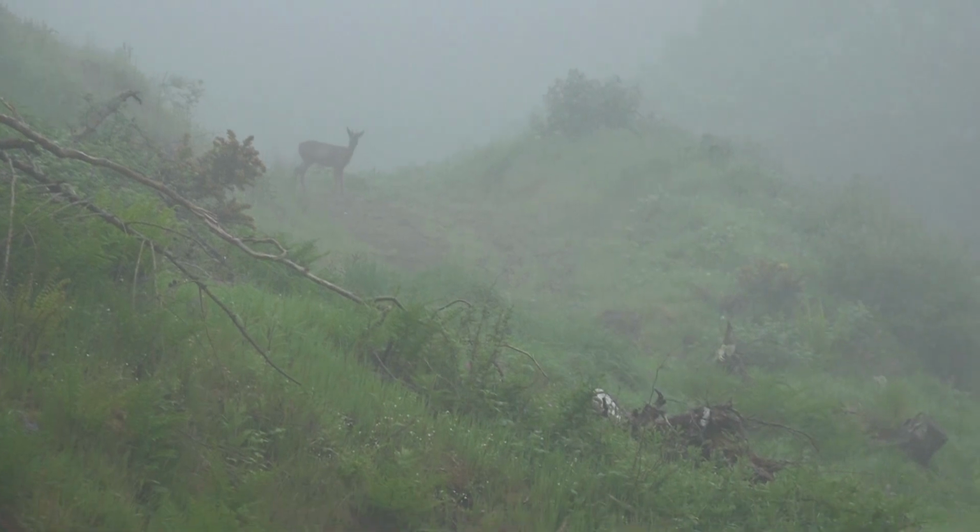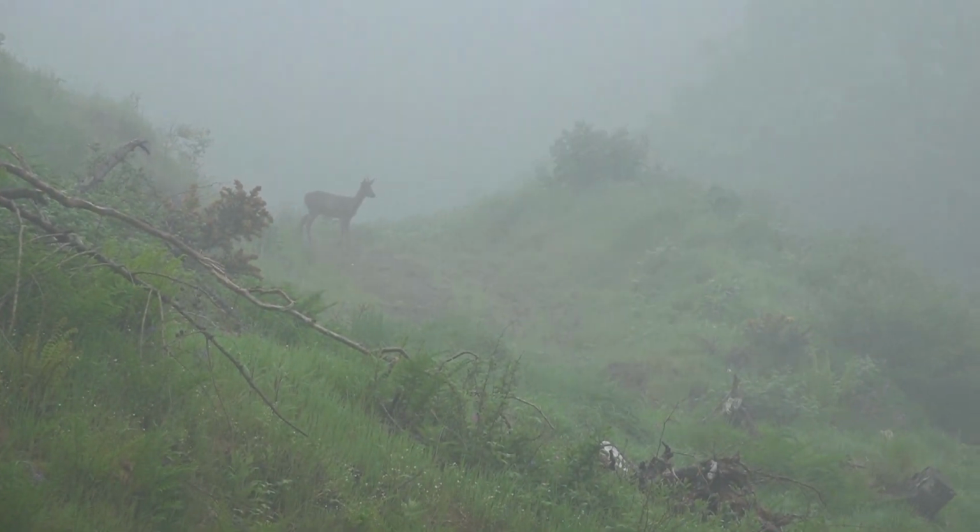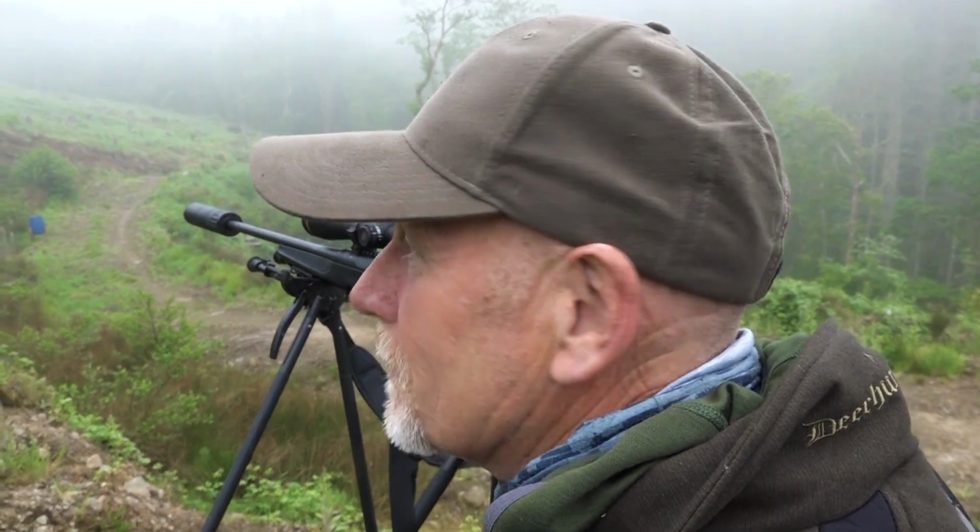Okay, so while we're waiting for the buck to move, we're getting eaten alive by the midges, which are now starting to get quite bad.